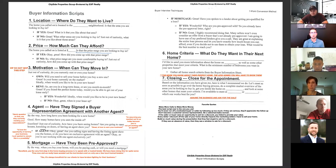So this next one, of course, he's already spoken, and we'll just leave Bank of America in there. So I'm going to say on price, whenever I asked him how he came up with that price, he told me that Bank of America has him pre-approved. So this is how that would happen.